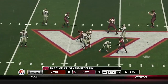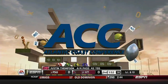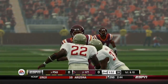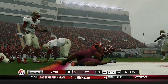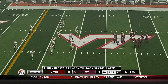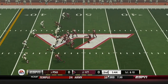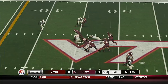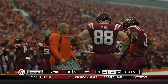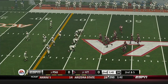And they make the stop at the 46. It's first and 10. Ball on the 46. The Seminoles saw one of their key guys go down earlier, but it looks like he might be able to get back in the action. He's going to try and scramble. He's taken down at about the 41. The quarterback trying to make a play. Well, he did a nice job of getting some yards there on the scramble, but he needs to learn to slide to avoid those big hits.